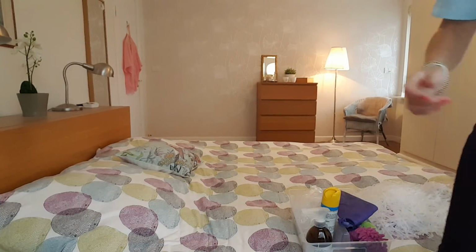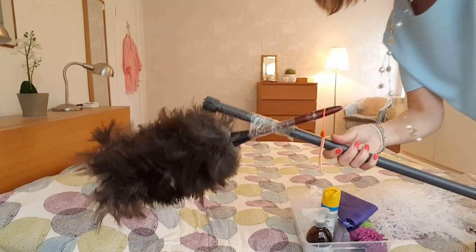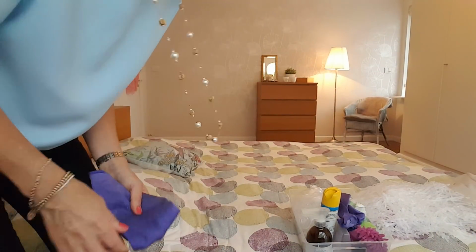Okay, so that's the ceiling done and the skirting boards done. And I'll give this a shake outside when I'm done, and I'll add some more sticky tape to it. Right, pop that there just now so it doesn't fall down. And then the next thing I'm going to do is clean the windows in here.